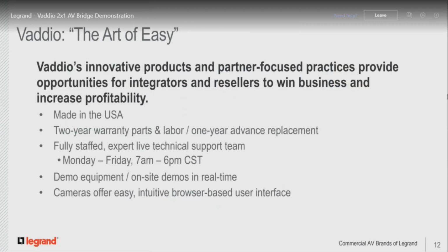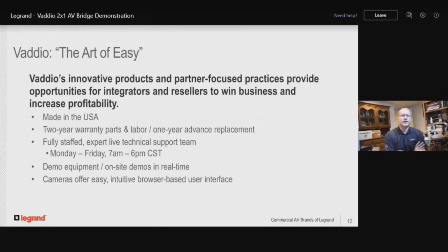Vaddio's theme is the art of easy. The people that we are marketing to and selling to are generally people who are more AV centric. So they're looking for, how can I get this thing installed, have it working and operational fairly easily. So that's what we try to do: make it easy connection, easy setup, solid use, good quality product.